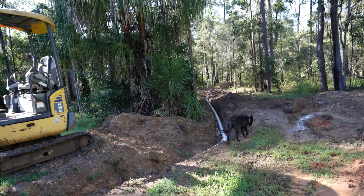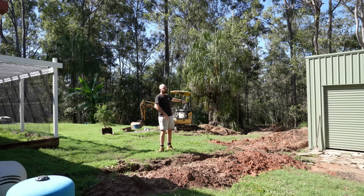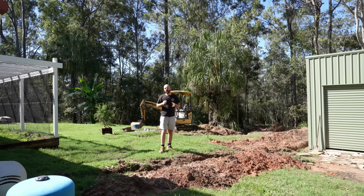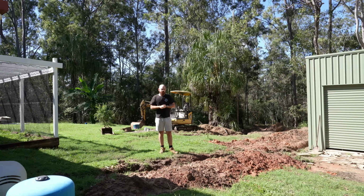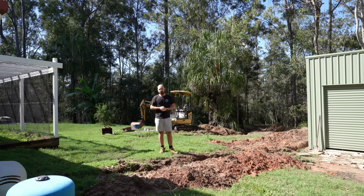And while we did that, I decided to drop all the gutters from the sides of the house down the back to behind the shed, where we'll have our two 27,000 litre rainwater tanks that collect all of the water from the roof of our house and supply us with all the water that we use here on the property and all the water that I use for hydroponics.